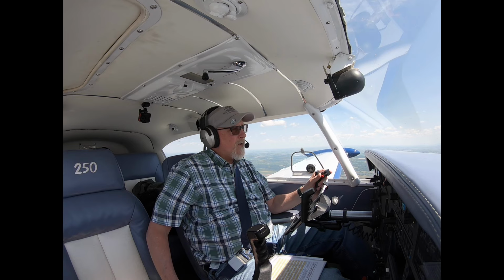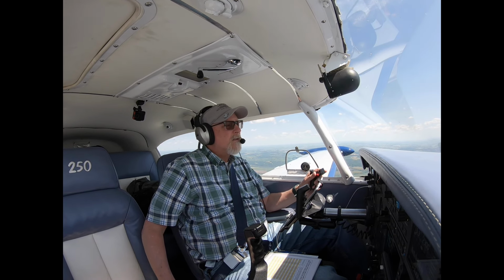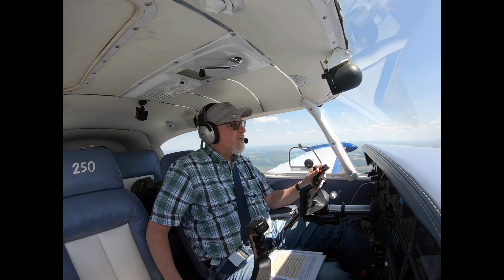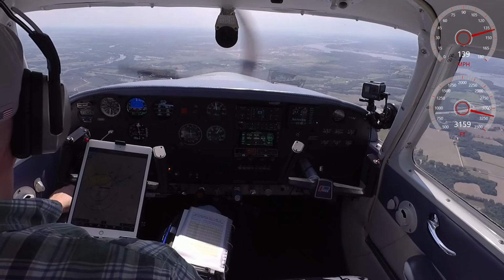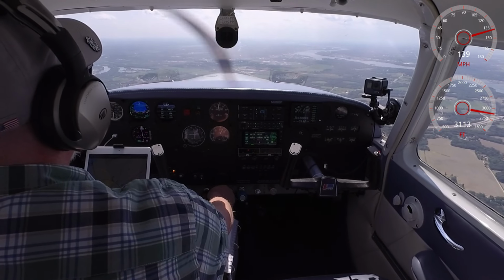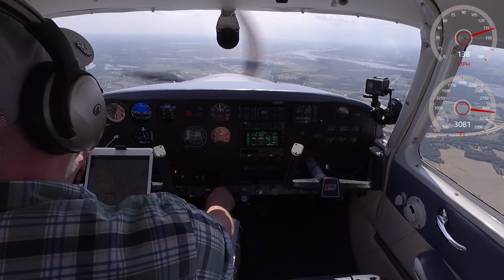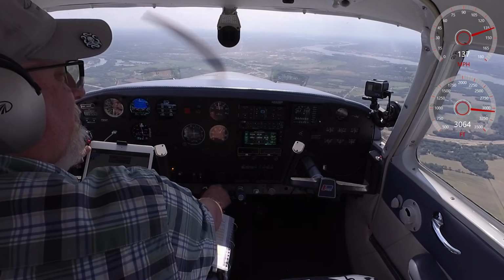Afternoon, Quad City Tower, Comanche 6928 Papa. We are 12 miles from the field, descending for a straight in 27. Cessna 78650, contact departure, good day. Over departure, 70, good day. Comanche 6928 Papa, Quad City Tower, runway 27, cleared to land, wind 280 at 10. 6928 Papa, cleared to land. Okay.